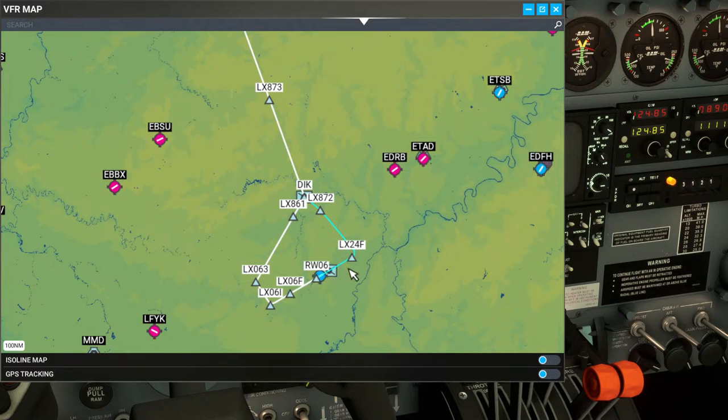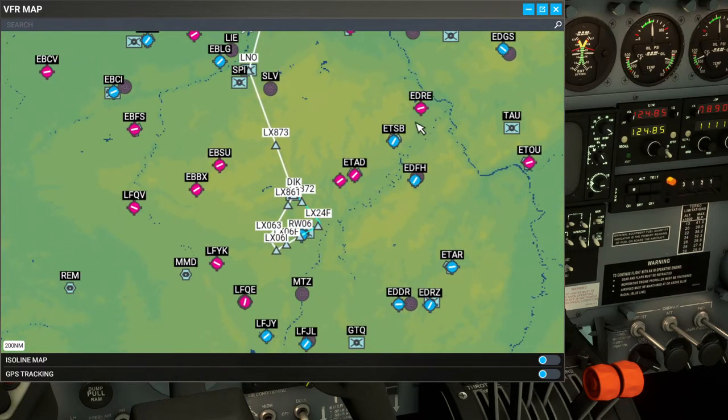In case of a missed approach, you follow the blue line, and it's just taking you back to DIC. So it's all leading back to DIC, people.